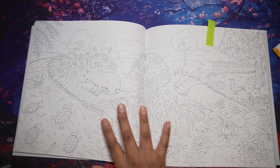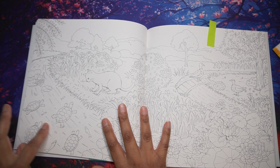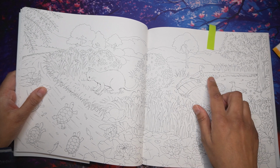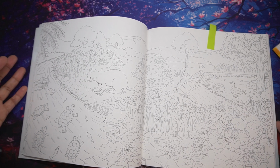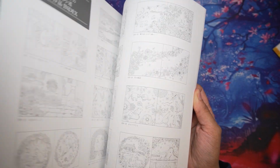What do I love about this page? It's just a scene, and I love scenery pages, and it's a nature scene, and it reminds me of spring and summer. There's a cat there, there's all these little gorgeous turtles here as well, lots of foliage, flowers. There's even a couple of, I'm going to say drugs, but not drugs, ducks, with a bridge over and water, trees. It's got everything that I love, and it's a double page spread, so it's a challenge to do. And there are other double page spreads in here that I really, really like as well.